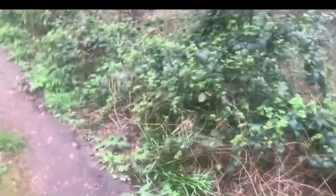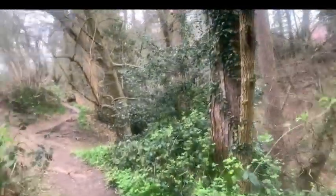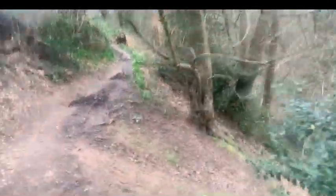It's steep, you wouldn't want to slip and fall down there, I'm telling you. And what don't help is it has just started raining. So how steep that bit is though, look.